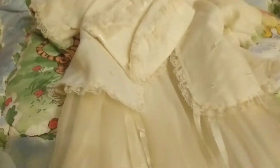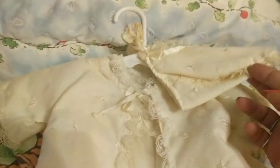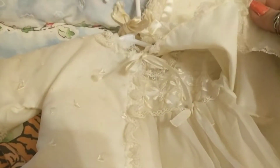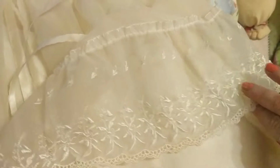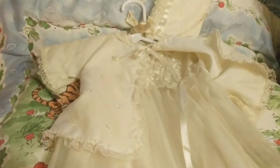I don't know what else I was showing you there, but I hope not a messy room. I got this. It's got a little bonnet, a jacket. The dress itself is very sheer, and it has a silk slip under it. Look at that lace. It's adorable on her. It fits like a glove.